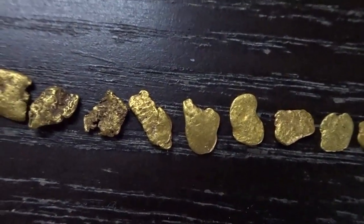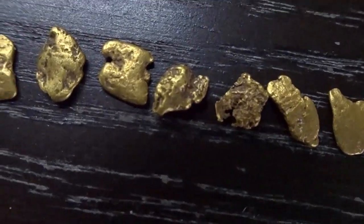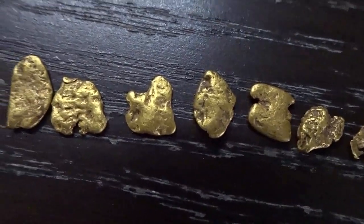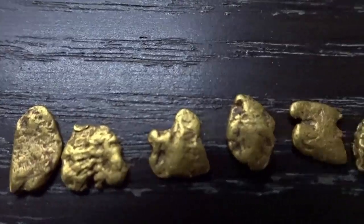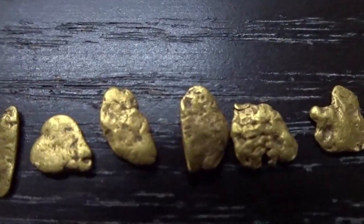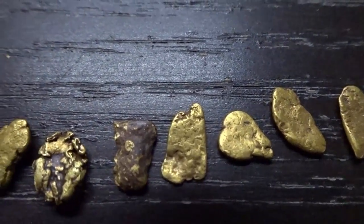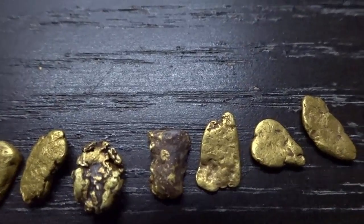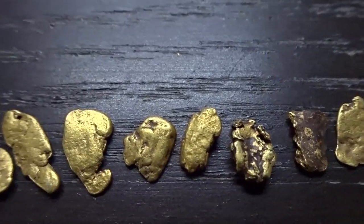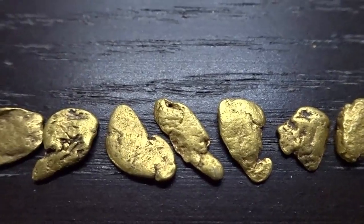So the way I valued this gold is I went on to a couple of the gold sellers' websites, like Nuggets by Grant, Rare Gold Nuggets, a couple of Canadian ones. And I did my very best to plug in all these nugget sizes and figure out what they were selling these nuggets for. I did categories, all the 1 gram, all the 2 gram, up to the 4 gram, and figured out the best guess from those websites how much this gold would be worth.